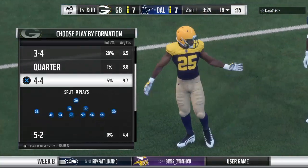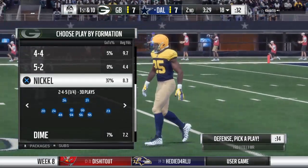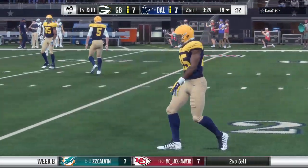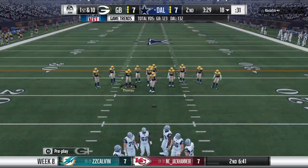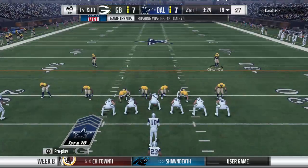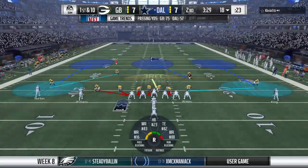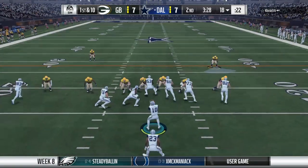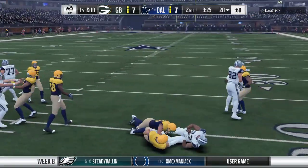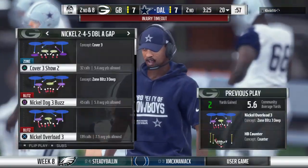And when you start plotting for this drive, when you start thinking to yourself, okay, what are we going to do? You don't go away from what you did before because that worked. But you have to be prepared for wrinkles and counters because you know they'll make some adjustments. The handoff as they run the counter play. And a short pickup there as he'll take this up to right around the 20.